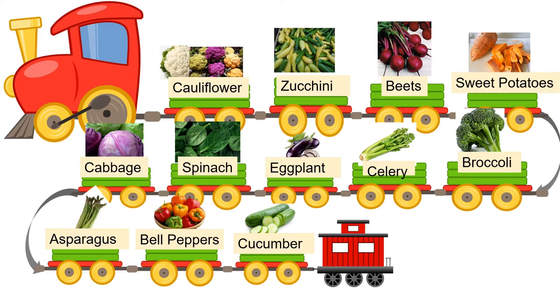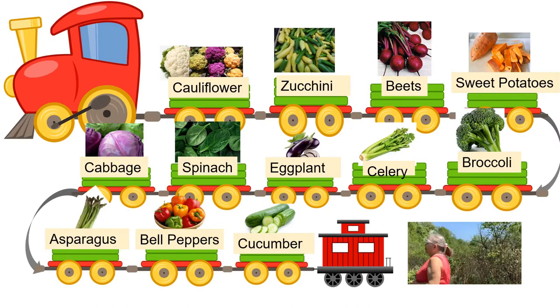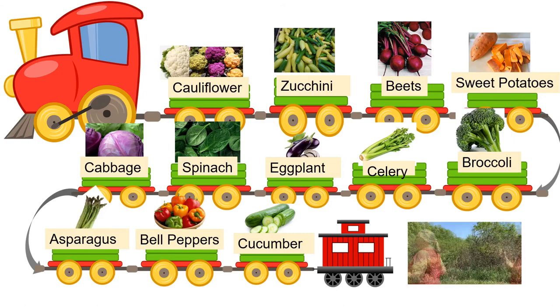All aboard! It's time to move out and watch out for surprises along the way. Here we go. Chug, chug, chug, chug, chew, chew, chew, chew. Starting out, and we're going a little bit slow, but we're going to pick up the pace soon. Chug, chug, chug, chug, chew, chew, chew, chew.